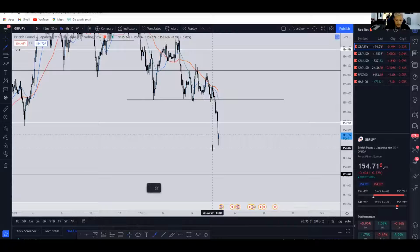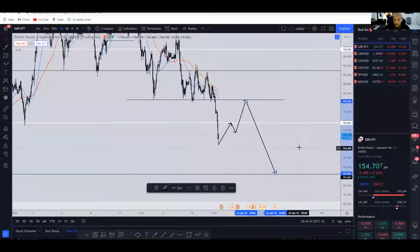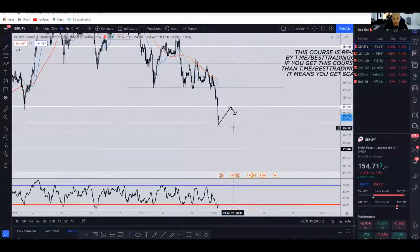So again, what we could wait for with price action is for price to actually pull back into this resistance, look for the rejection, or look for price to pull back into this resistance and look for the rejection back down to 153,800. Let's leave it at that.